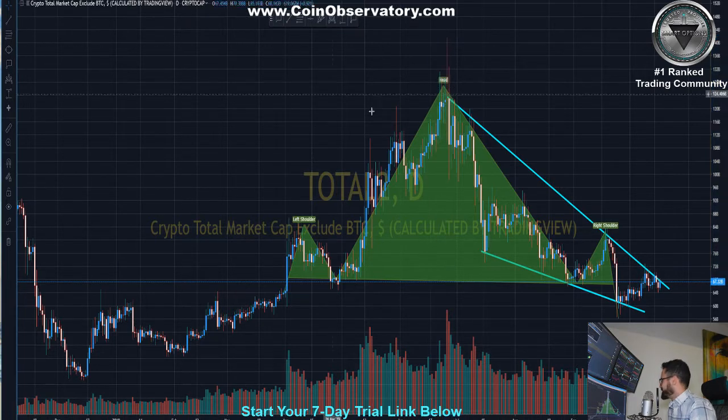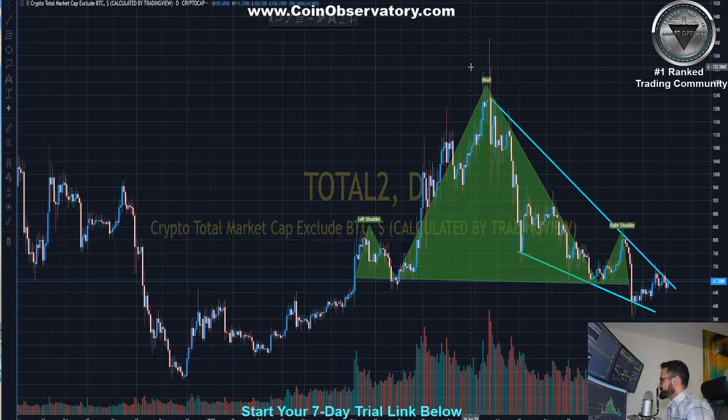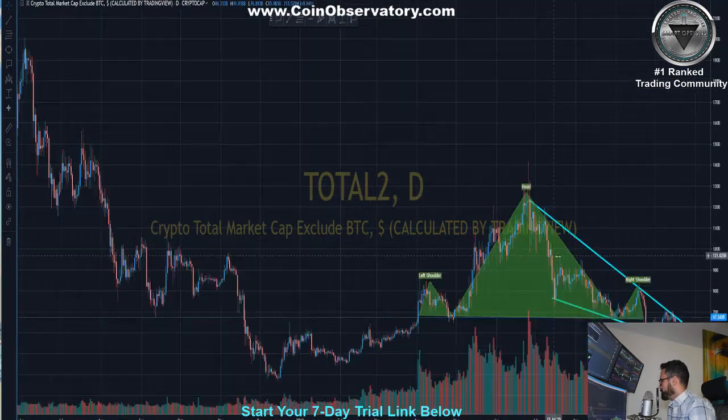That's really daunting, right? But the last time we saw anything this big was on the traditional assets earlier this year, and it actually didn't even play out. It kind of did something like this, and they shot up, like the indices, the S&P. I actually wrote about it, and it totally just turned around and completely violated the neckline.